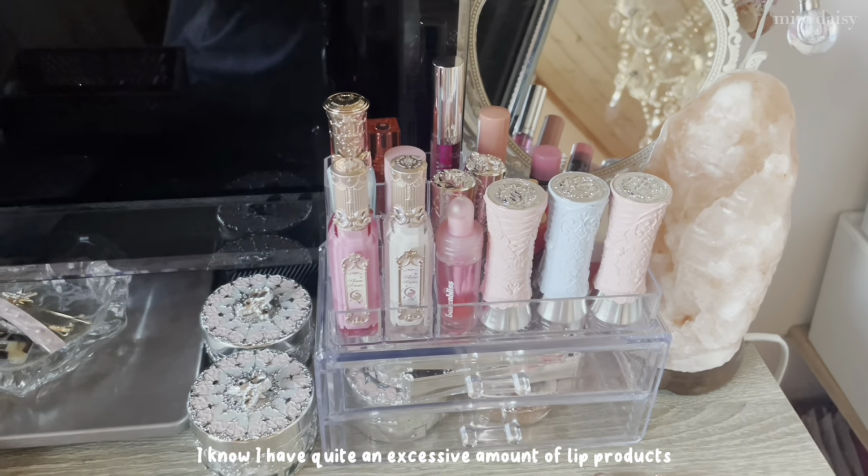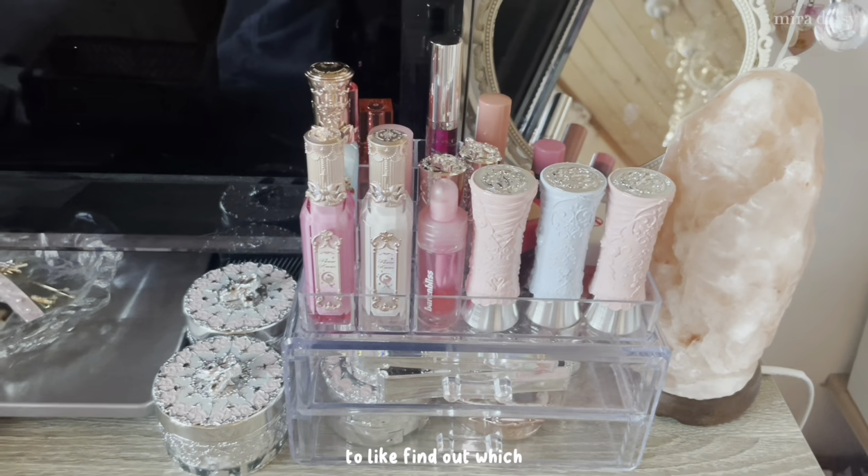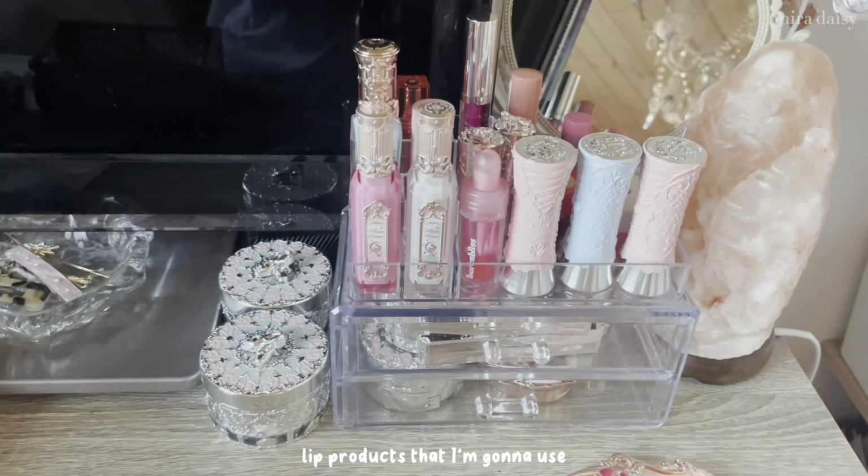Anyway, I have quite an excessive amount of lip products, but I feel like it's gonna be so much easier for me now to find out which lip products I'm gonna use.